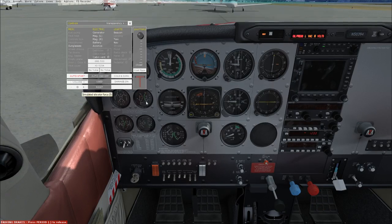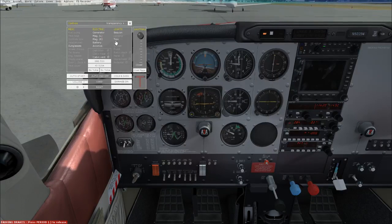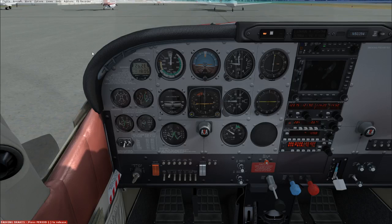Fuck this shit. I hate doing that, but every now and then this plane is just a bitch, and it does not want to start.